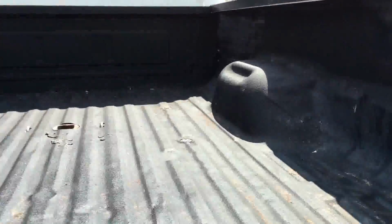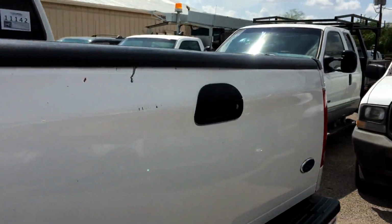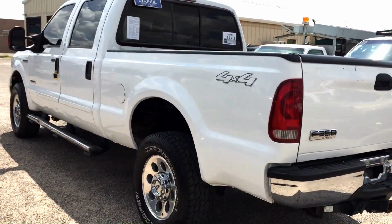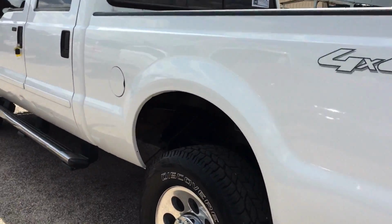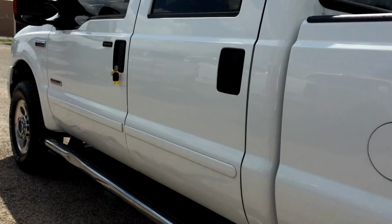My job here is to give you as much information, mostly as much negative information as I can. The reason for that is that we need this thing to end up in the right driveway. That way we don't get yelled at, and we never get yelled at, because if anything, we harm the truck in these videos and in our description more than we help it. That way, when you get it, you think it's better than we said it would be.